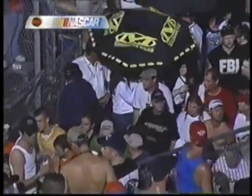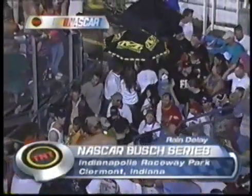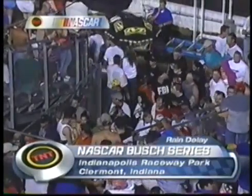Red and a conventional umbrella, finally. Red flag for rain here at Indianapolis Raceway Park after 59 of 200 laps.